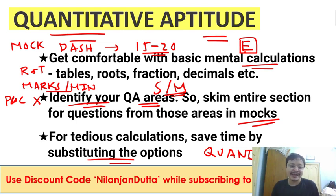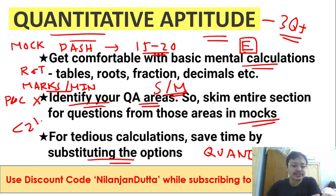Remember, your ultimate aim is to answer more questions in less time, and again in quants, you need to be looking at attempting 30 plus questions in 1 hour, which automatically means less than 2 minutes per question. So you cannot afford to be very slow while attempting.